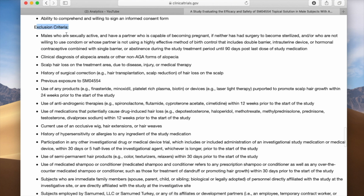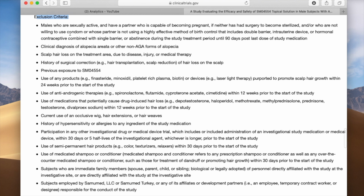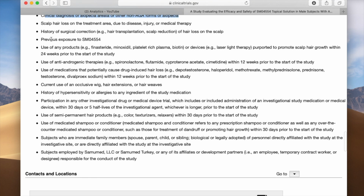Exclusion criteria, males who are sexually active and have a partner who is capable of being pregnant. So this might be because there might be side effects and they don't really know exactly what it can cause. Clinical diagnosis of alopecia areata. So it has to be male pattern baldness. It can't be any other forms of hair loss. Let's see here. Previous exposure.